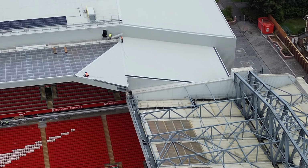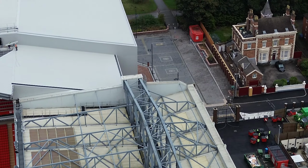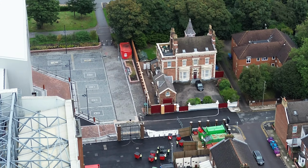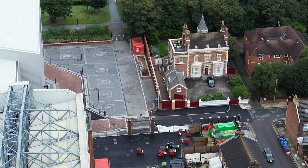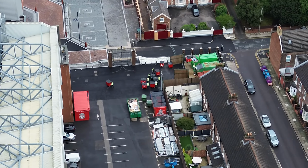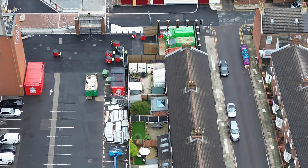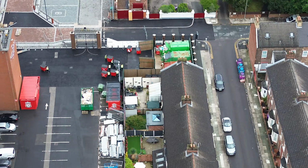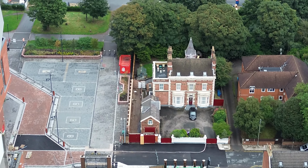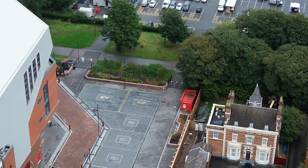So we'll hover and go across the SKD stand. The Stanley House comes into the shot. These guys are emptying a load of bins, a load of rubbish. I think that's going to be about it, isn't it? I do love that house though. Massive part of LFC history, John Holding.